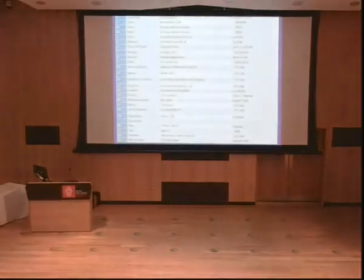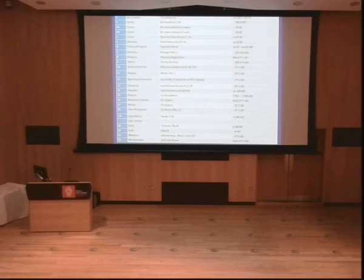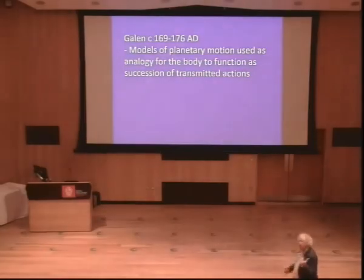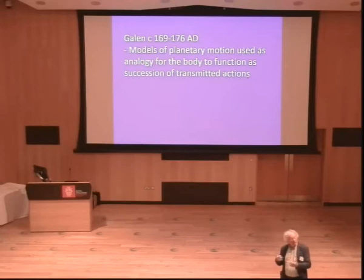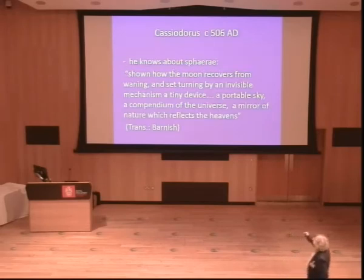Here, you're not meant to read all these. These are references in classical literature to devices like the Antikythera machine. Sometimes you think, well, it's just there, and how do you know it's genuine? There are lots of references in classical literature to such devices. There's a guy called Galen, who you may have heard about, a medical guy around the time, who talks about these models as whether they're like parts of the body or not. Does the body work like a geared mechanism? No. And I just mentioned this was 500 AD.